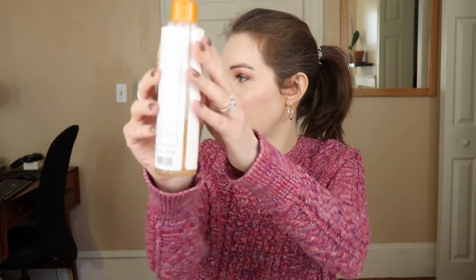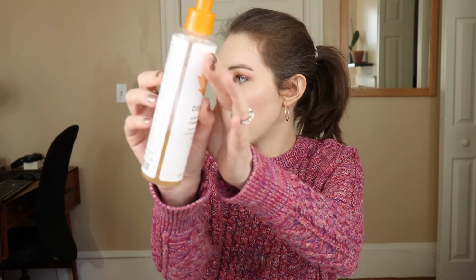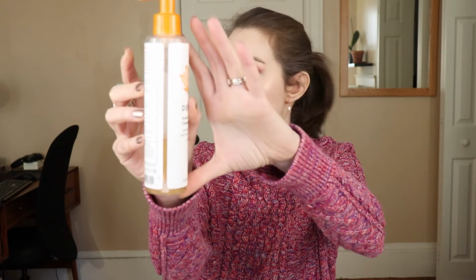And I have to show you, it's gonna be a little bit hard to see here, but I have used so much of this. This is a huge bottle and I'm all the way down to here already. And for reference, this is 6 fluid ounces. So I love this face wash. I heard Rianne from Rianne HY talk about this and I feel like she was one of the people that really got me intrigued into trying DermaE.